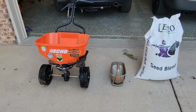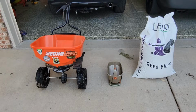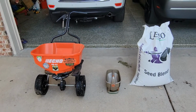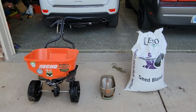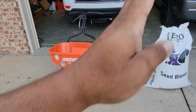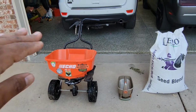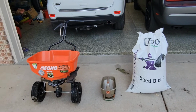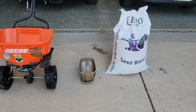So if you're gonna do overseeding, these are the tools you're gonna need. So I have my Echo RB60 over here. Pretty good machine. I don't really have any complaints with it. I just wish that the actual hopper was more concave instead of being as flat as it is, because you have to shake it and get the rest of the material out. But either way, much better than the Scotts ones.